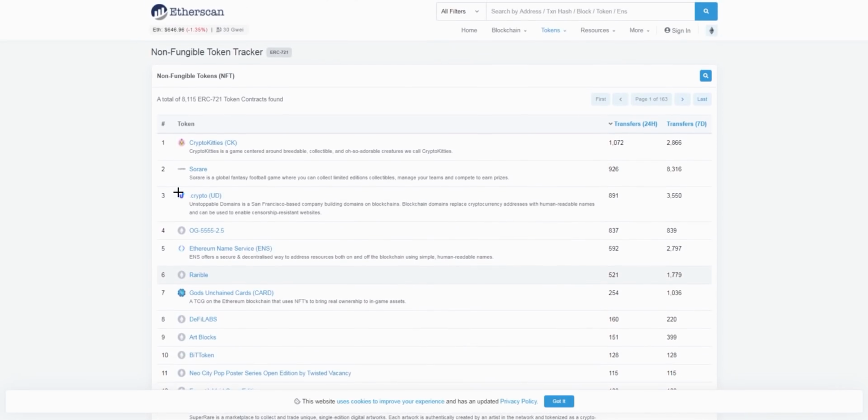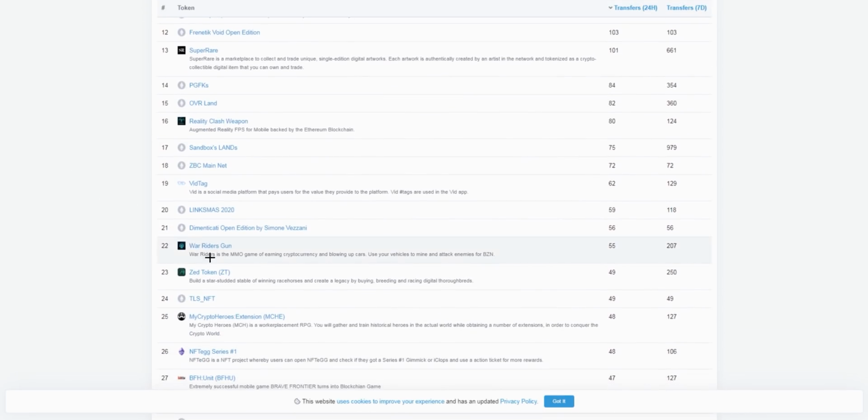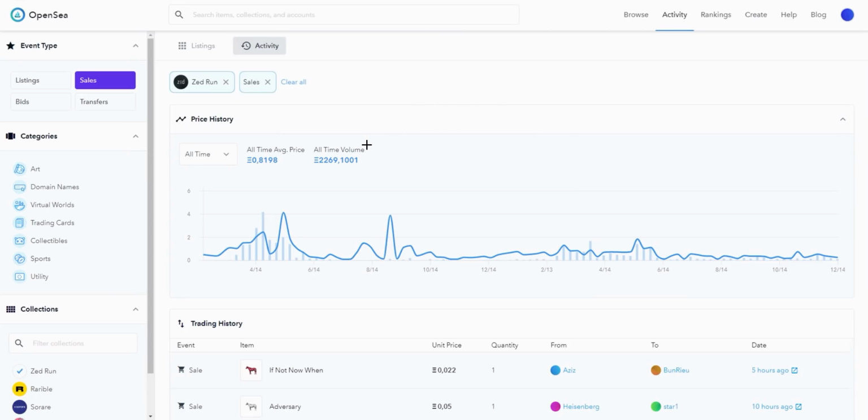And as you can see, here we are in the non-fungible token tracker, so the NFT, and here in place 23 is the ZED token, so it's a great thing. And here you can see on OpenSea, the all-time trading volume is over $1,400,000. Here you can just see it in Ethereum, so it's a huge volume. You can just see over there on this timeline everything.